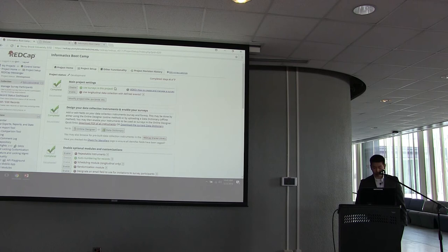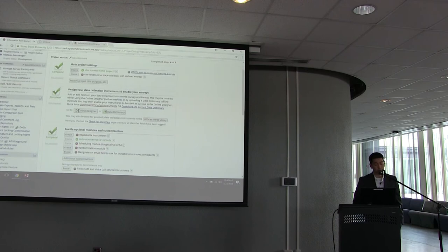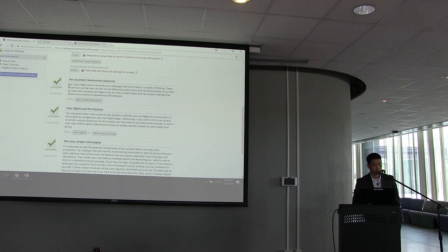This is almost like learning by doing. So you would start off with adjusting your project settings, creating your forms, turning on other customizations, setting up project bookmarks. These are minor steps. Adding user rights and permissions, and then obviously testing your project thoroughly.